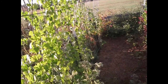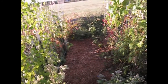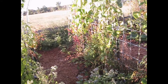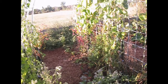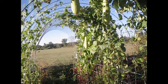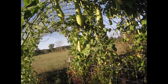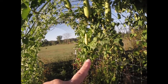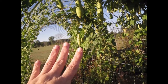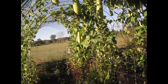But the most exciting thing in this area is right what's up above us. What else is growing on this arbor? This is where I put my loofah this year. It's doing very well. So let me show you my loofah. And aren't those awesome? Those are doing really, really well. That one back there is the size of my forearm, from the tips of my fingers to my elbow. That one's that large. And they're doing very, very well.